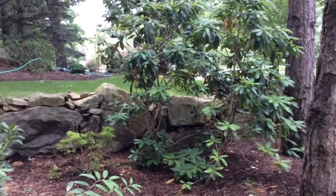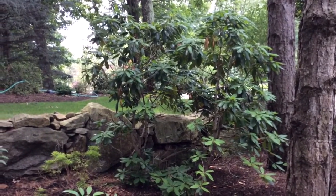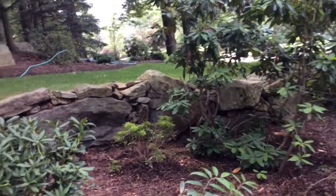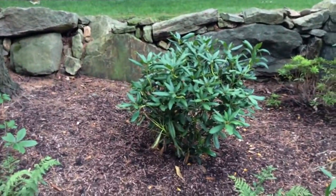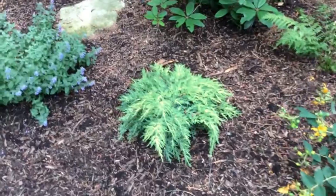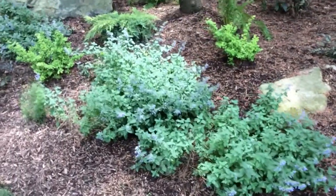But you can see here's a rhododendron that's been here for a long time, and it's starting to push nice new growth because we fertilized it. We wrapped them so the deer don't get in. We've added some more nice rhododendrons, some more St. John's wort. Put in some gold tip juniper. You could see catmint is another great perennial.